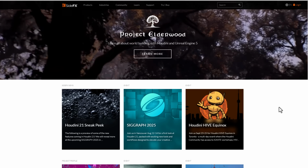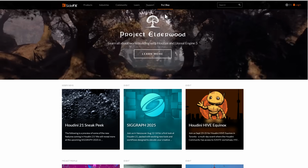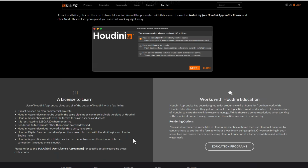And for those who would like to get Houdini and possibly work with it, there is a trial version that you can totally get. So all you need to do is go over to SideFX, go over to the Try section, and from here you will be able to download Houdini Apprentice, which is a fully functional free version of Houdini that you can take full advantage of. And of course, this has its own pros and cons, so things that you can do and things that you cannot do with this version. But for what it is, this is a fully functional version that you can definitely take with you and learn how to create and do some pretty cool stuff with Houdini.